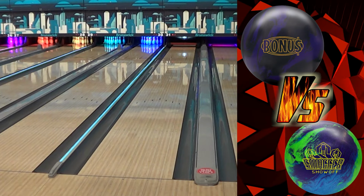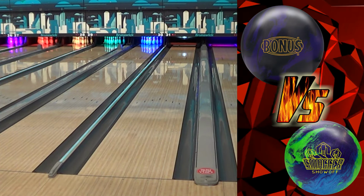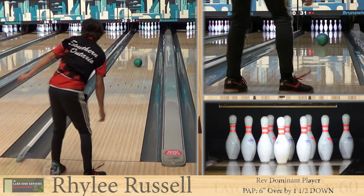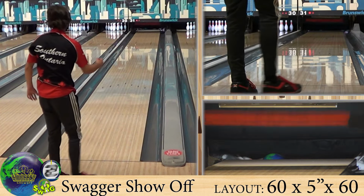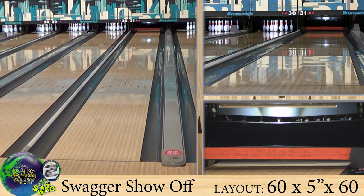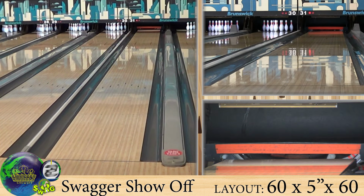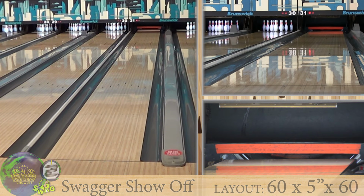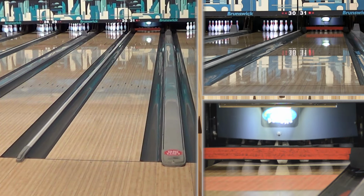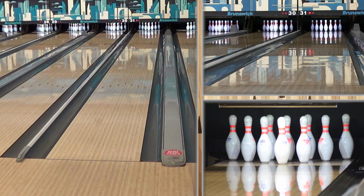So we're seeing a little bit more angle of entry, which we also saw from Wayne. Yeah. And here we have Rhylee Russell, our new rev dominant two-hander. And Rhylee liked this ball. I can imagine. With our two-handed bowlers, you will see a lot of higher val angles. Maybe not as high as the 2LS, the number 6 all the time, 118 or 132. But you'll see them. You'll see these higher val angles to get the ball to lay off a little bit.